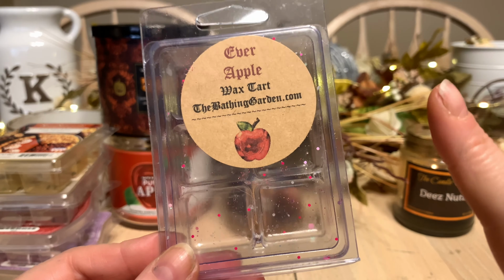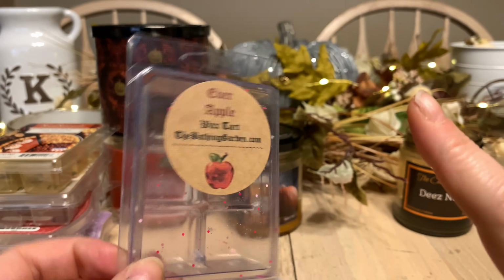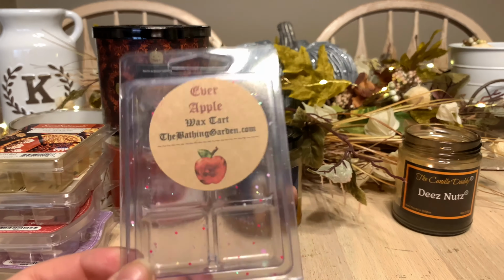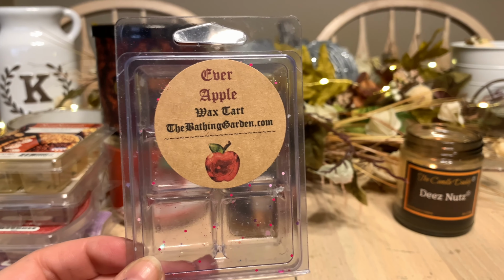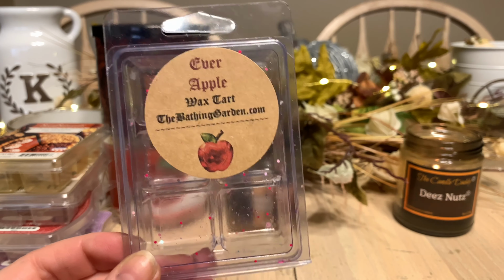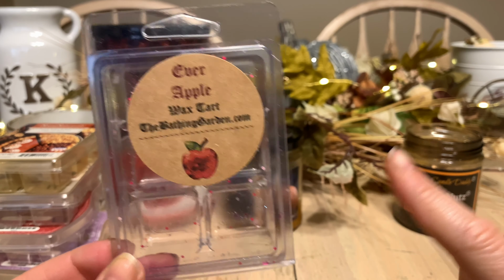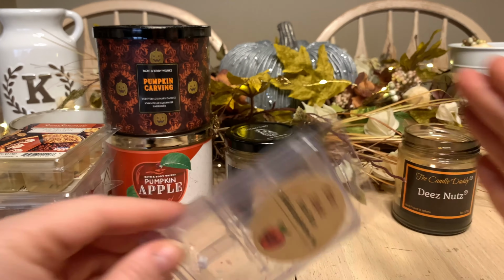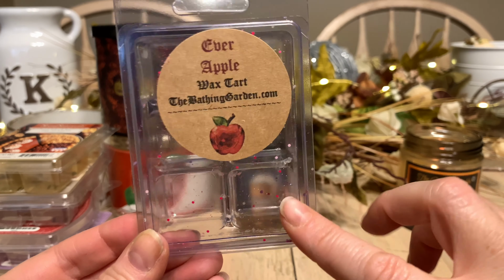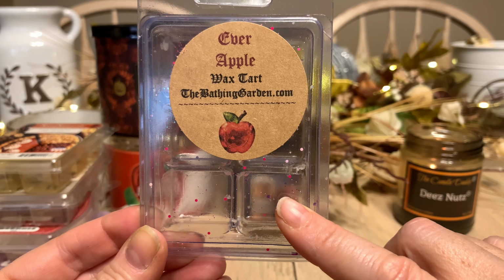I've talked a lot about this one in the past. This is from the Bathing Garden, and I don't have scent note descriptions. I wish the vendors would do scent note descriptions and pour dates. Anyway, Ever Apple, love this one. It is a red delicious apple with the caramel on the outside. It's beautiful, sweet, but not too ooey gooey, because that's what I say when I'm tapping out on, ooh, too sweet. Anyway, I really enjoy this one.